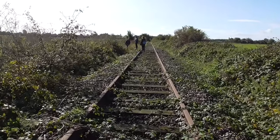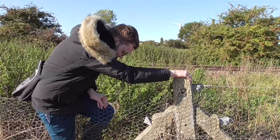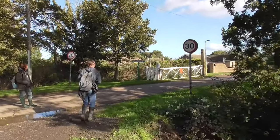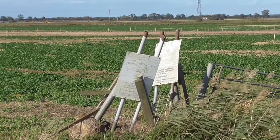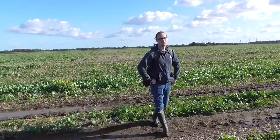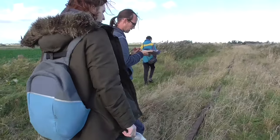The Bramley Line has brambles. Who would have thought, eh? Yes! This is more like it. Some heritage. Seems that the farmer here didn't really care much for this foot crossing. He's just shoved all the signs to the side of the field. The hour that we lost at Cambridge just messed us up.